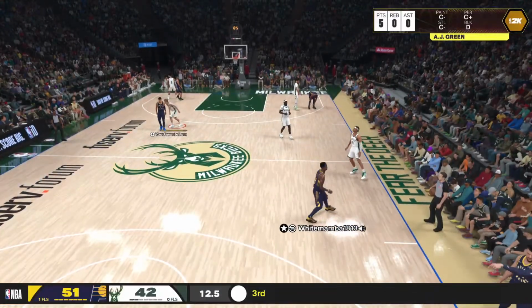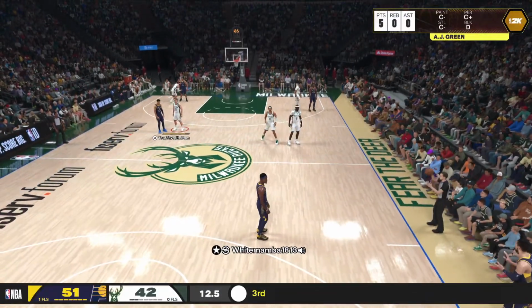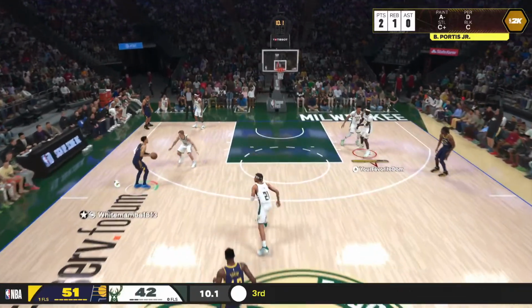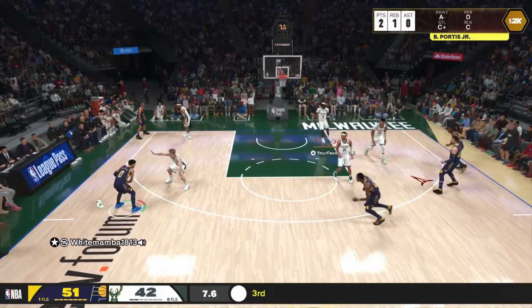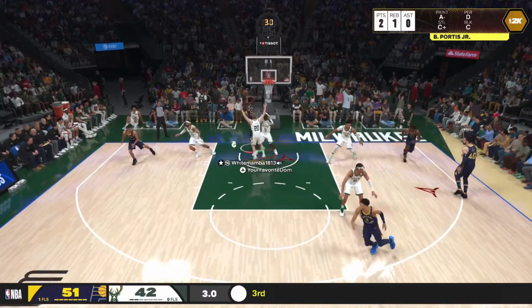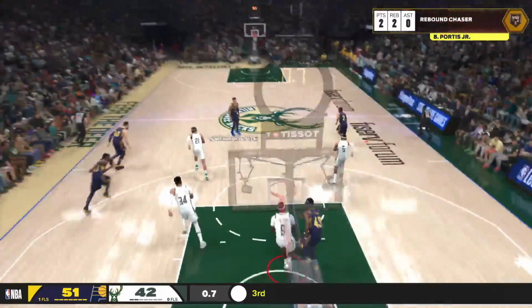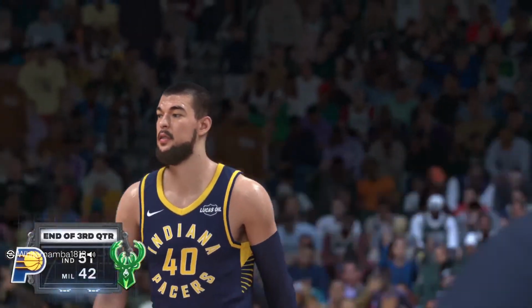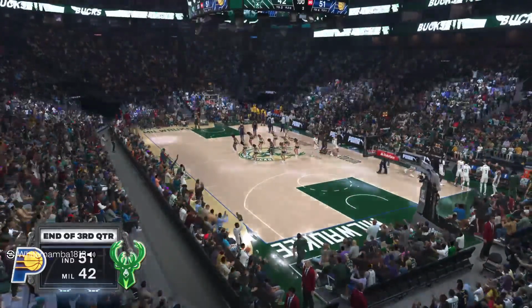Substitution on the court. Here's Siakam. Halliburton outside. Down low. Off target at the rim. And offensively, a great show for the fans through the first 3 quarters. It's been a fun game to watch. Indiana, 51.